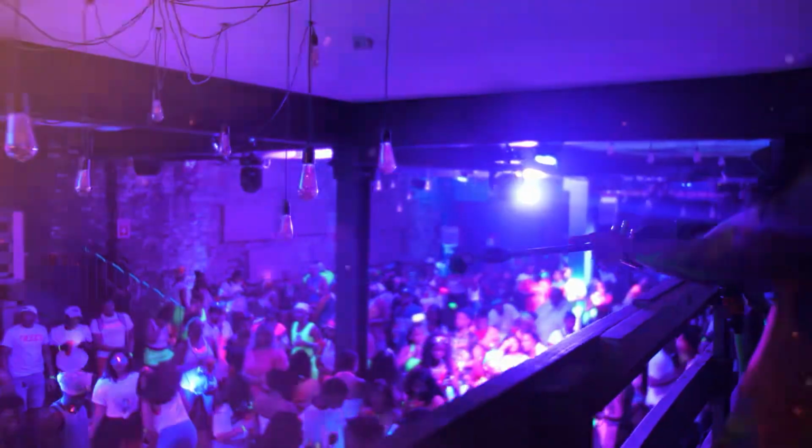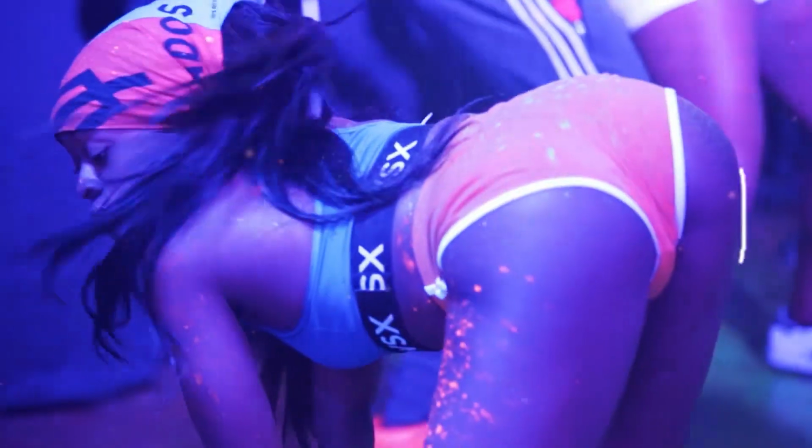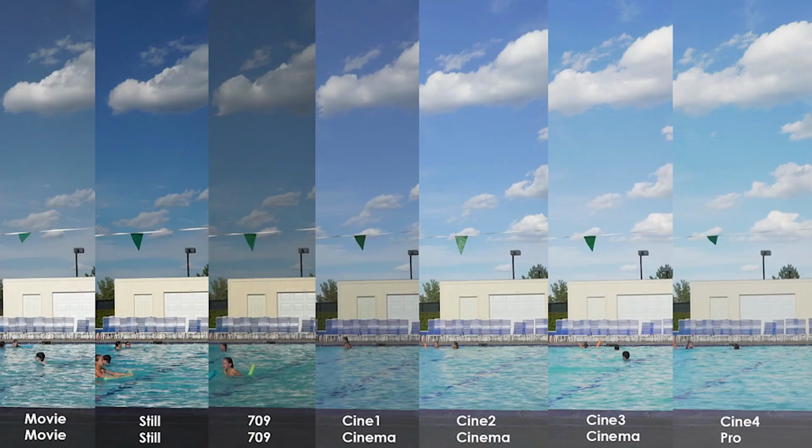Videographers will love this camera for its phenomenal autofocus, amazing dynamic range, and ability to choose from a bunch of different picture profiles ranging all the way from S-Log to Cine 4 to anything in between.